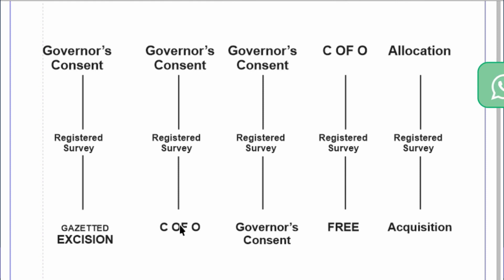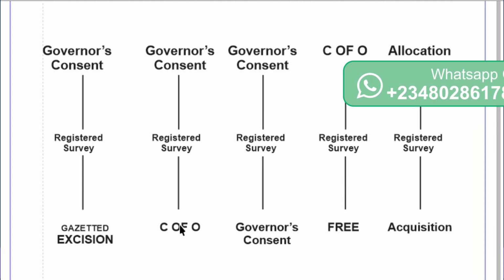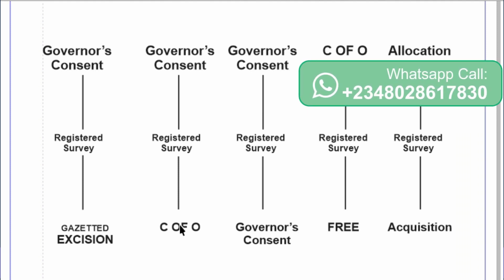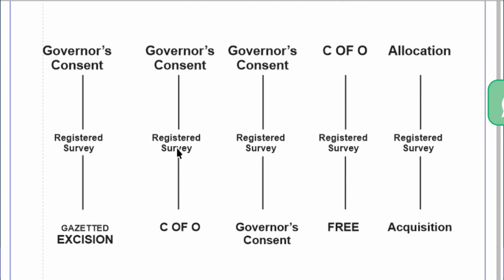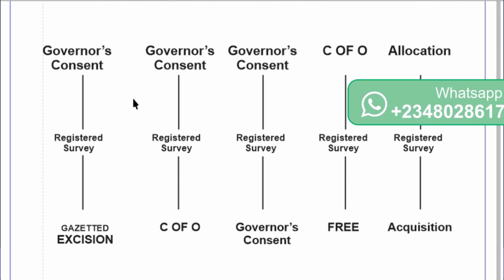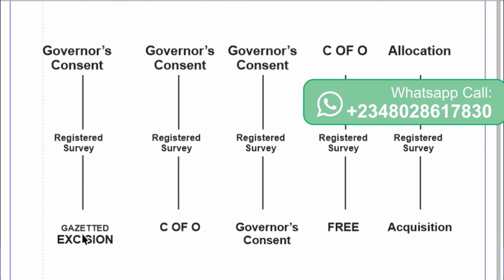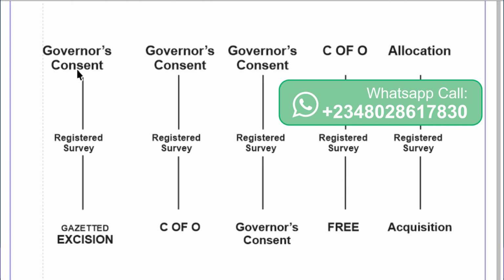Now, if the land already has CFO and maybe it's an estate, for example, you bought in Itunu, you bought in Amen Estate, then you got your deed of assignment and registered survey in your own name. So the land already has CFO. Now, when you sell the land, the person that you sell to can go on and obtain a governor's consent on that land. Now, if the land already has excision and there's a registered survey, can also go on and apply for governor's consent. So it's clear now.